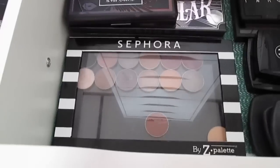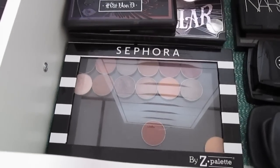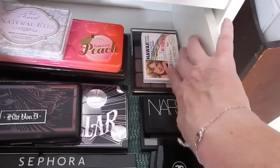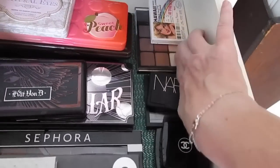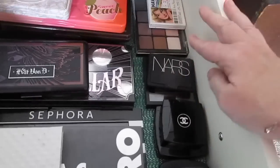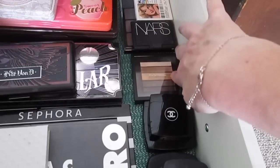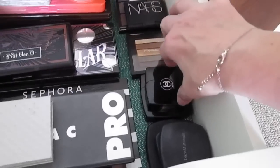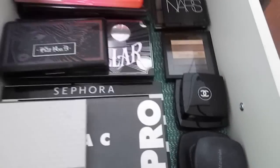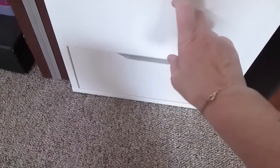These are my Makeup Geek single eyeshadows just because they're not high-end, but I just store them in this drawer. I have a palette by The Balm. I have the Viseart Neutral Matte palette. I have a NARS Duo. This is a MAC palette. I have 2 Chanel palettes and 3 Bare Minerals palettes. So that's all I have for high-end eyeshadow palettes.